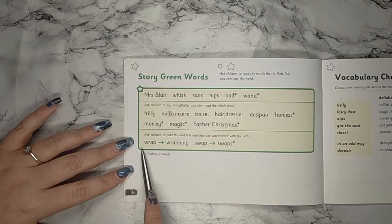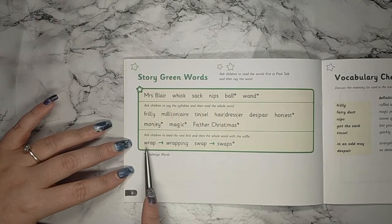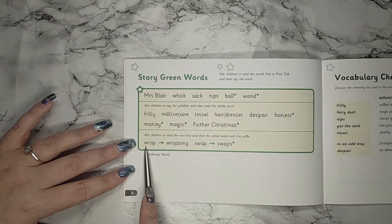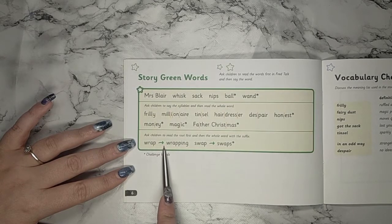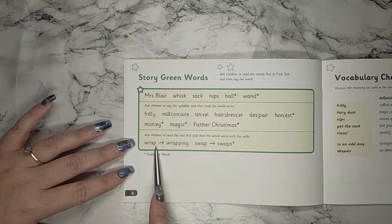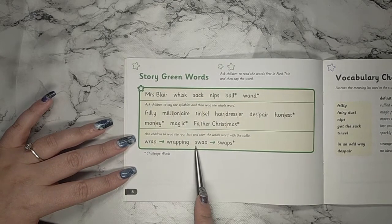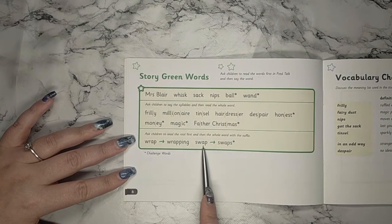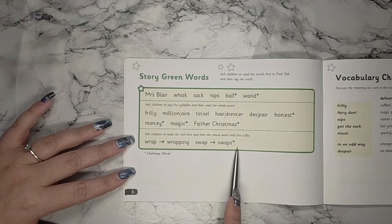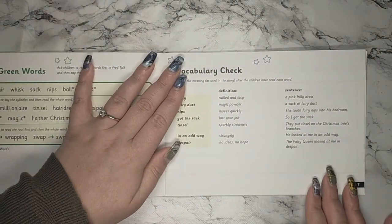Now we're going to look at some root words and see what they change into when we add a suffix to the end. I'll start off and model. Wrap. Wrap. Wrap becomes wrapping. Well done. Your turn now. Wrap becomes. Well done. Now let's try this one. Your turn. Swap becomes. Well done.